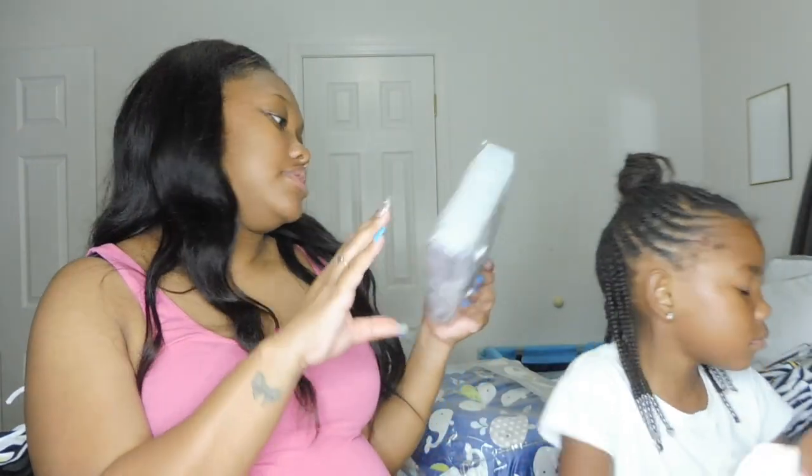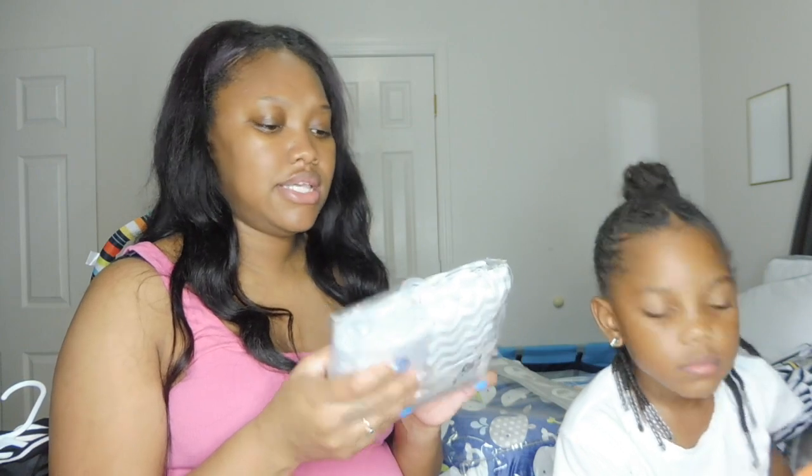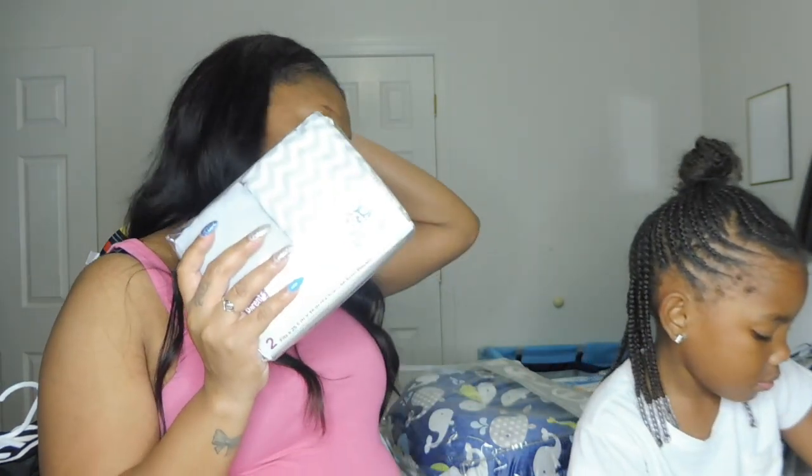I also purchased these play yard sheets. In Walmart, these were the only colors I could find. I'm going to have to go to a different Walmart to pick out some other colors, I guess. But these are the ones I'm going to put in the bed in just a few seconds.